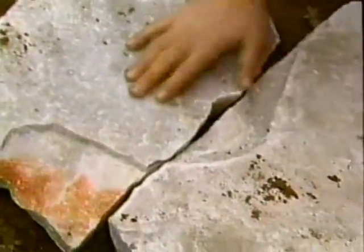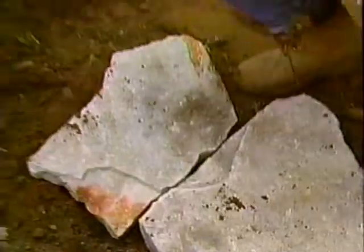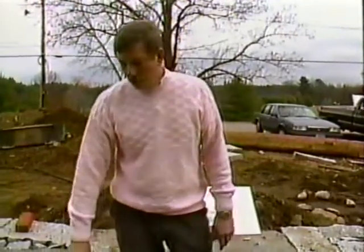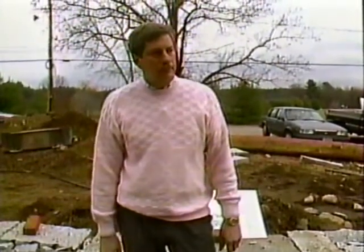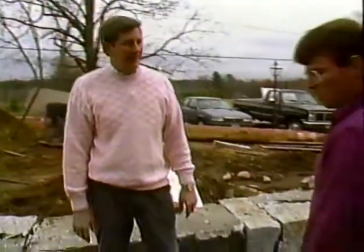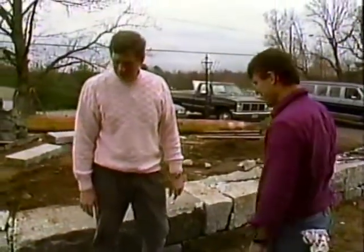Now what about cost? On all these, the cost varies. The first two we looked at and the last two are about $3.50 a square foot. The one in the middle is the bargain. That's about $1.70. Boy, it looks like I've got beer tastes on a champagne budget. I kind of like that one. Okay, that sounds good to me.